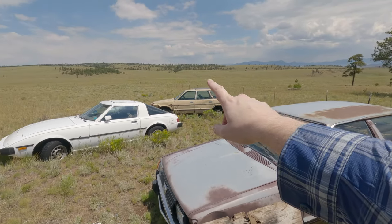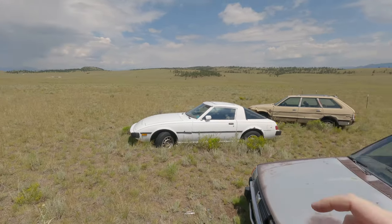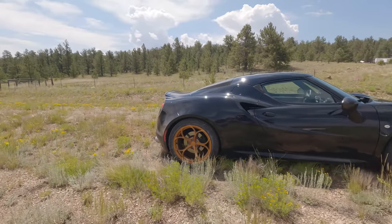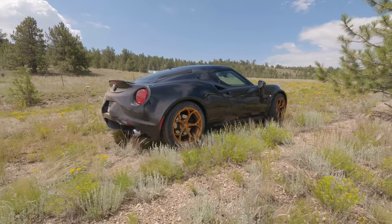Oh, and I also want to say this is the location for my Eclipse Party 2045, so mark your calendars for that. And you know, there was some washboarding on the road coming in here, but the 4C did just fine. Definitely looks awesome on the nice gravel road.